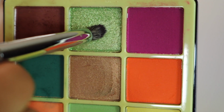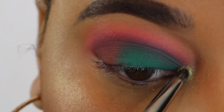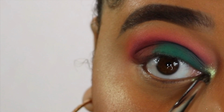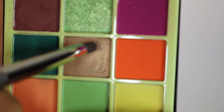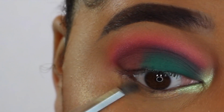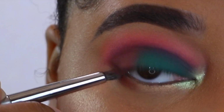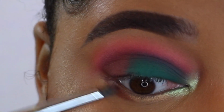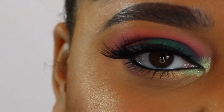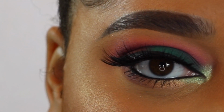Now I'm going in with an Esom S31 brush and this really pretty green shade. I'm popping that on the inner corner. And then I'm going to take that on the lower inner corner too. Same brush, and I'm taking this color. And let's pop that on the center on the lower lash line. And then same pencil brush, and I'm going back with this color. I'm blending it with the lower lash line and I'm connecting it to the top. So here's the finished look using the Norvina Mini Pro Pigment Palettes Volume 2.